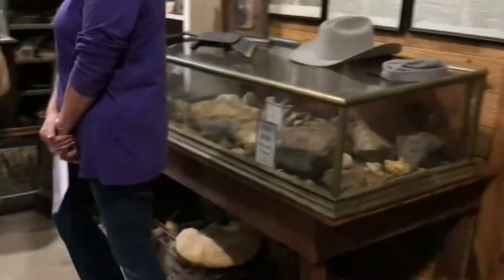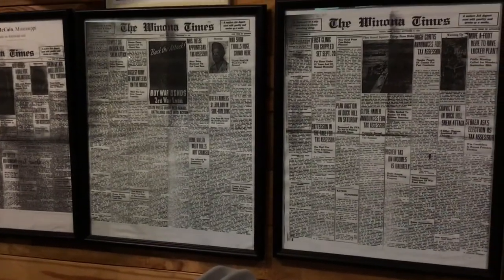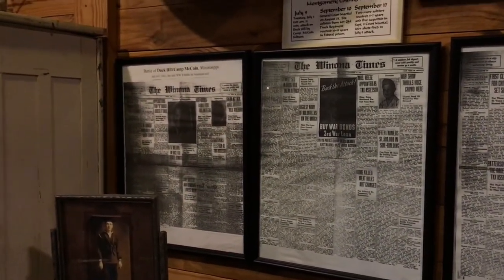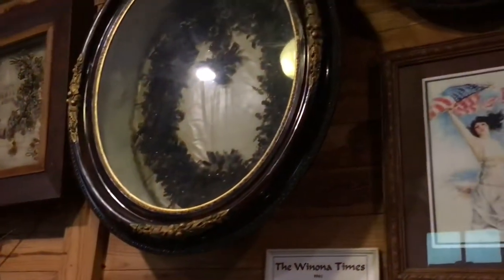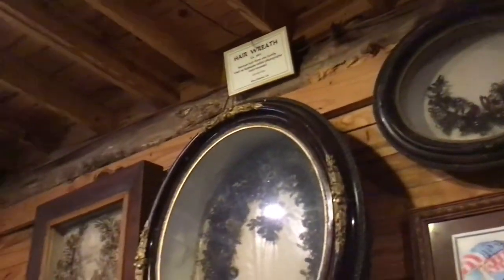Hair wreaths over here, when people would die, and sometimes even when they were still alive, they would take locks of hair, usually from the back of the neck, and sometimes it was from the beard or wherever, and they would make flowers out of it. And that was before they had photographs. They would use that to commemorate.